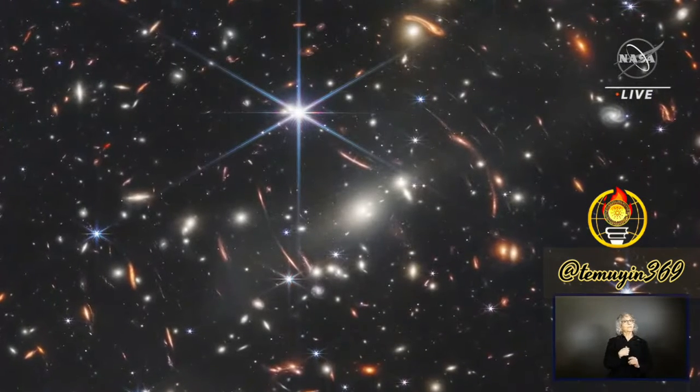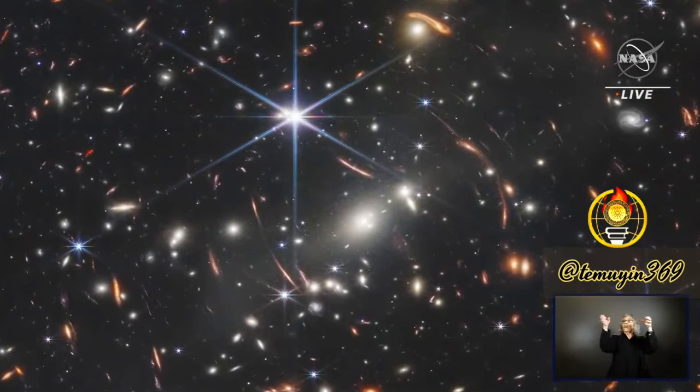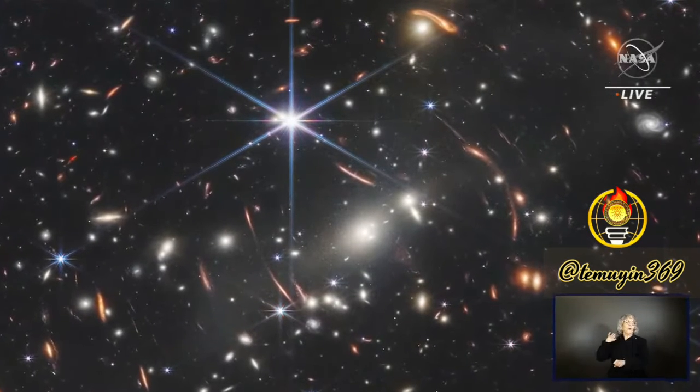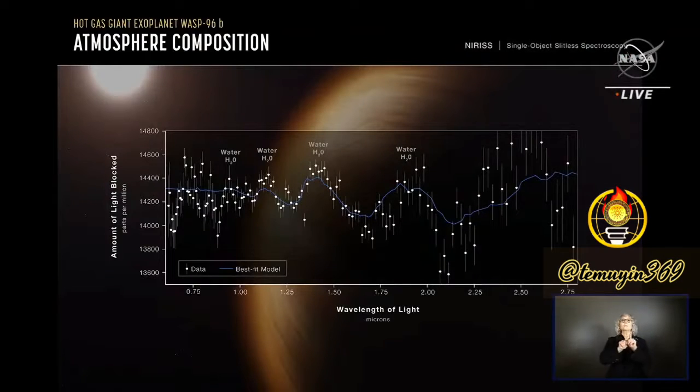This first image of a galaxy cluster takes us back 4.6 billion years, giving the deepest and sharpest infrared image of the distant universe to date. This graph, the most detailed of its kind, shows the distinct signature of water in the atmosphere surrounding a hot gas giant planet that is orbiting a distant sunlike star hundreds of light years away.